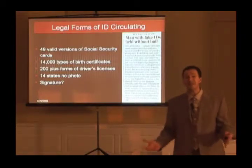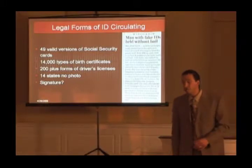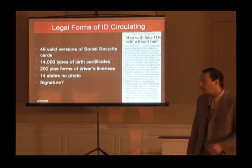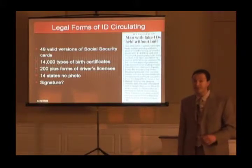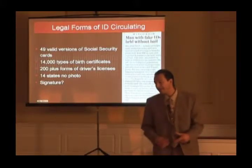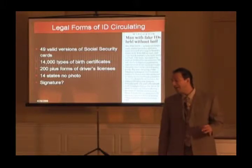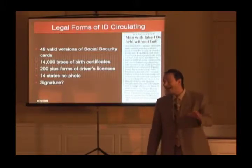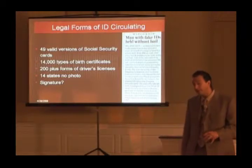And so, being that that's the case, 14 states with no photo, you can see that we still have a long way to go. And here is an example recently of a man that was held with fake IDs. In Milwaukee, a federal magistrate yesterday ordered that a man accused of trying to board a plane with $44,000 in cash and 9 blank passports be held without bail.